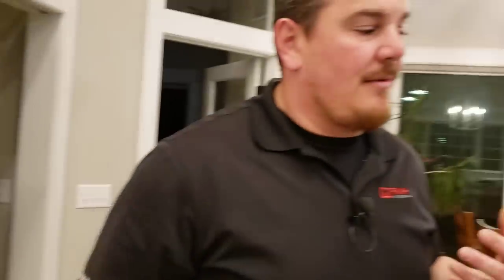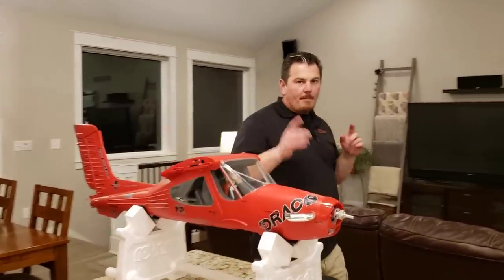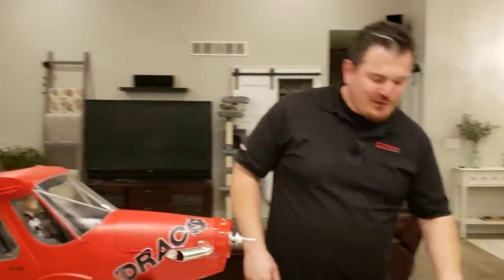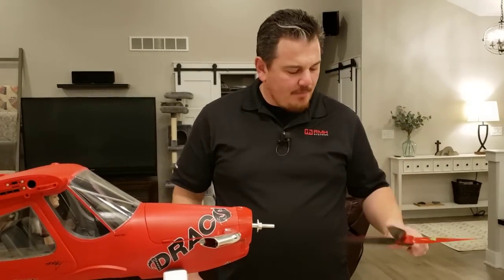Now, I would never fly this thing on 4S just because I want the power. Mm-hmm. Power saves lives. Just ask Mike Patey about that. So anyway, all right, so we've got the prop. We're not gonna start with that.